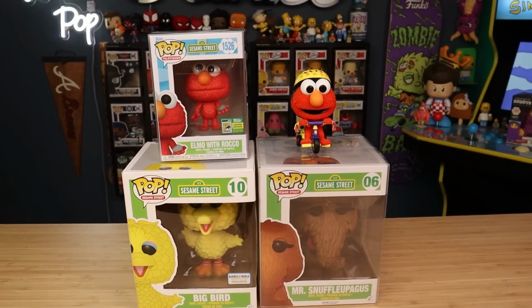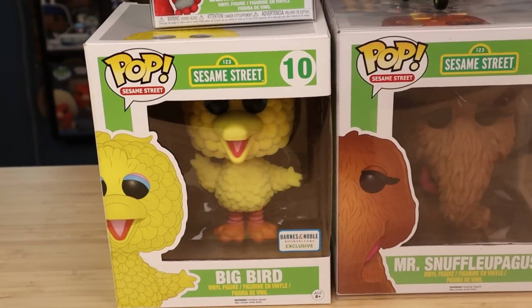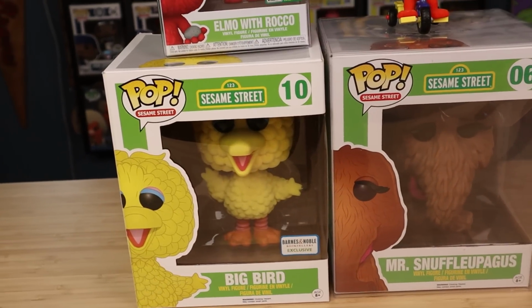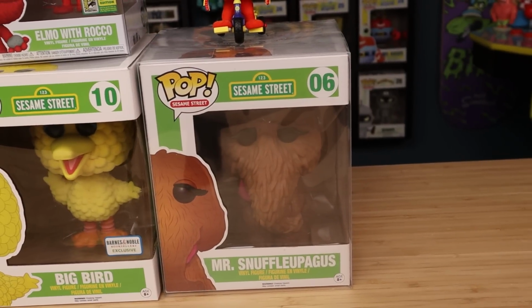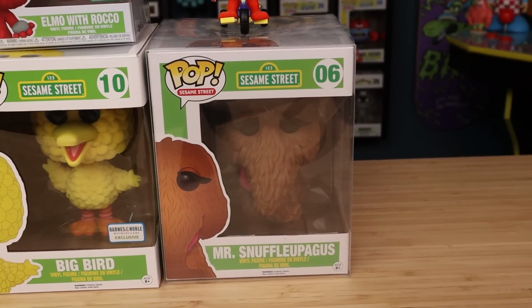And these are some random ones that don't quite fit on the shelf right here, guys. We have the 6-inch Big Bird, which is the Barnes & Noble exclusive that is flocked, so it's fuzzy. I also have Mr. Snuffleupagus right there. He's the same size as Big Bird because they are bigger characters, so he's in a 6-inch box right there.